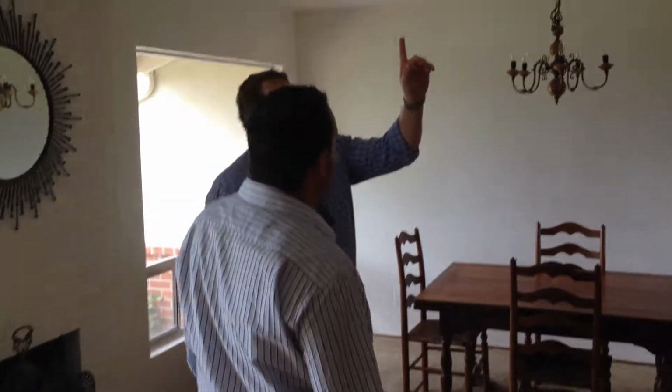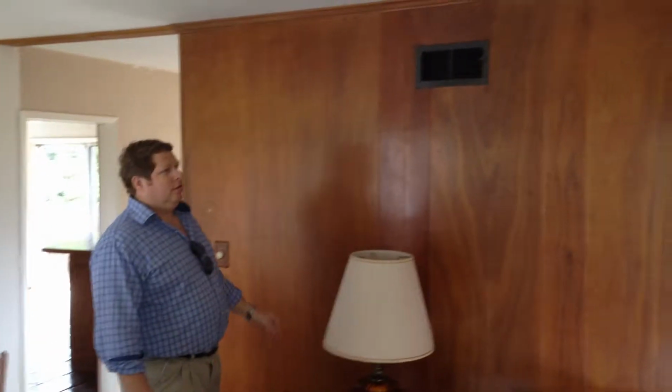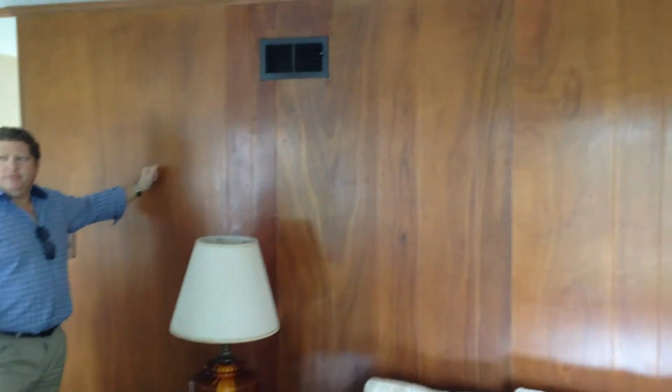I'm going to guess this is older. Looks like they screwed the ceilings at some point, huh? It may or may not have an acoustic ceiling. Wood paneling, what? At the era of this home, it probably didn't, because they didn't usually start doing that until more like the 70s and 80s. Wood paneling was 70s and 80s, wasn't it? Even before that. But this is actually good wood panel.